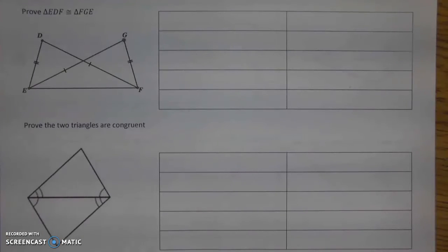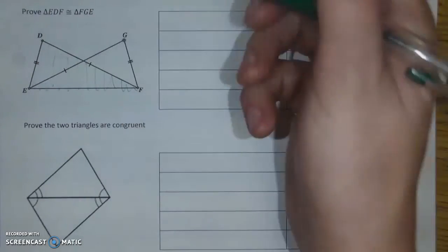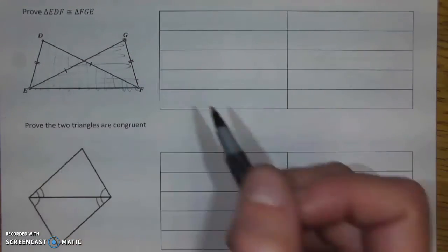Now, another one that we did was one like this, where we said, okay, I have this triangle, EDF, and I also have the triangle GEF, this one over here.